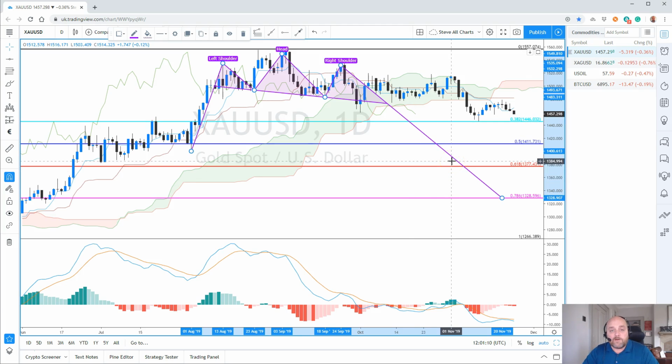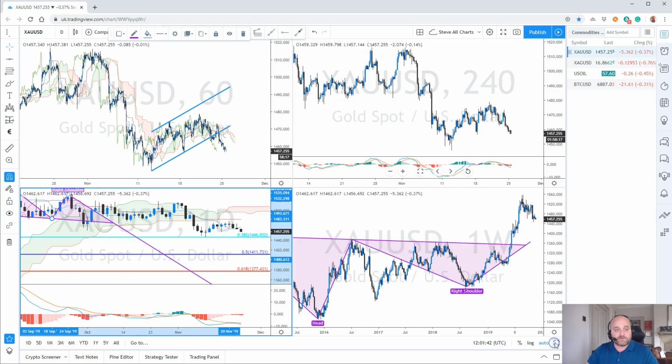So overall, we do expect a break of this 38.2% Fibonacci retracement level and a move to retest this area where we saw buyers and sellers competing aggressively, around the $1,411 area. But our main target, and the area where we would look to set longs for the longer-term move, would be around the 1377 to 1380 area. So those are the real levels to watch.